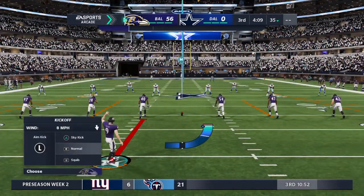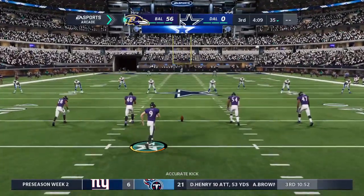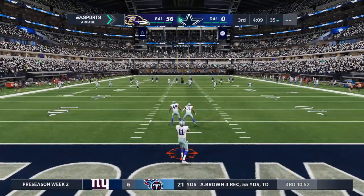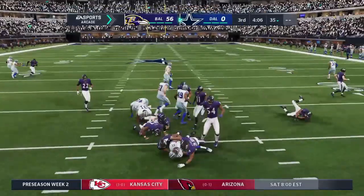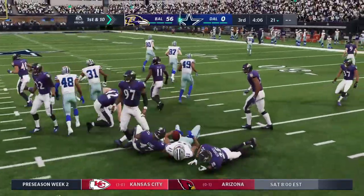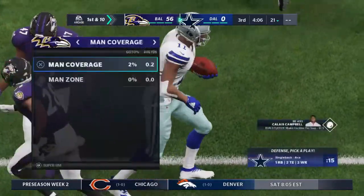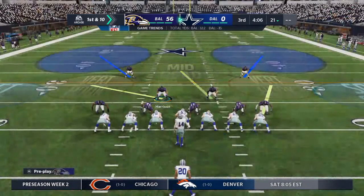Justin Tucker to kick off for Baltimore. Tucker now to kick it away following the touchdown. Fielded a couple yards into the end zone, and he's able to get this across the 20, but not by much, as he's marked down officially at the 21-yard line. The Dallas offense back out onto the field.